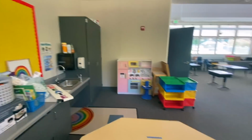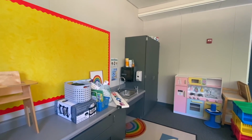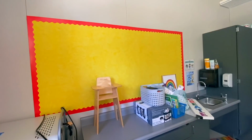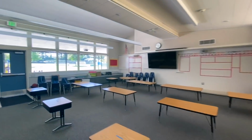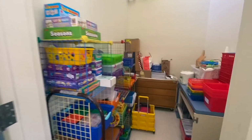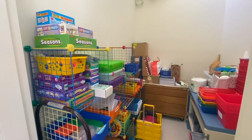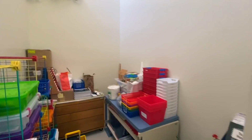So here is the space. She left all of her bulletin boards up, which is great, but I'm probably gonna take them down, but it's gonna be good to use just for reference. So it looks like I'm gonna have to go through all of this. There's a ton of stuff. I don't know if you can tell how far back this little room goes, but there's a ton of stuff in here that I'm gonna have to go through and organize.